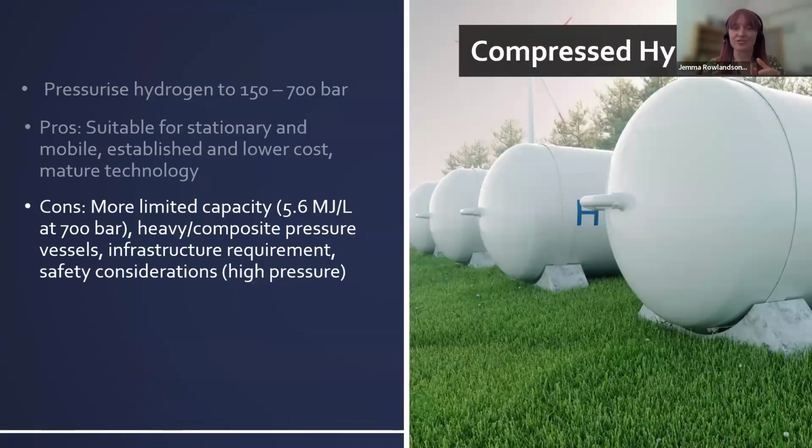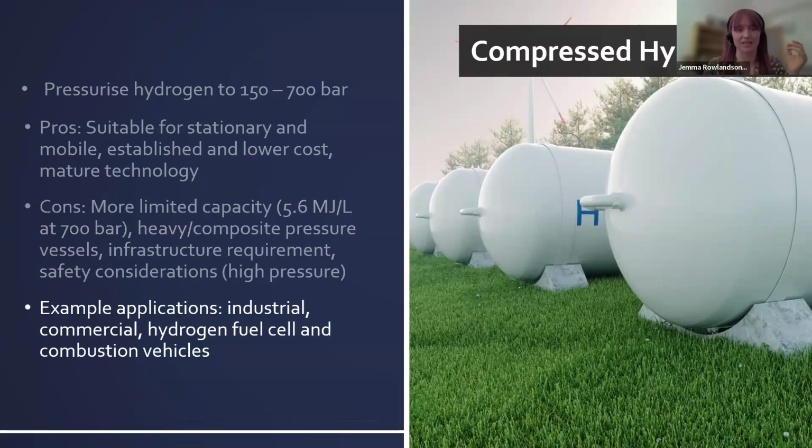For compressed hydrogen, you've also got that additional energy cost that you need to compress your hydrogen ready for use, and you need to pre-cool it as well to prevent overheating during that filling process. In terms of applications, really widely used industrially and commercially. In terms of future applications, hydrogen fuel cells and combustion vehicles are the two big things people are looking at.